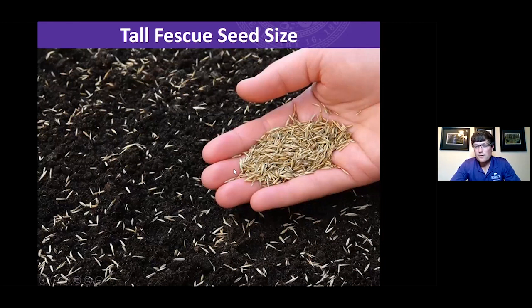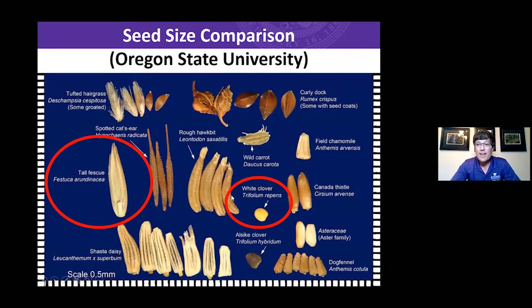And so we really want to focus on having as little percentage of those crops as possible, because it's the percentage of those weed seeds and percentage of other crop by weight in the total bag rather than the number of seeds. So if you've ever held tall fescue grass seed in your hand, you know how small those grass seeds are. You can see it here in the picture. But the reality is our weed seeds are always even smaller.